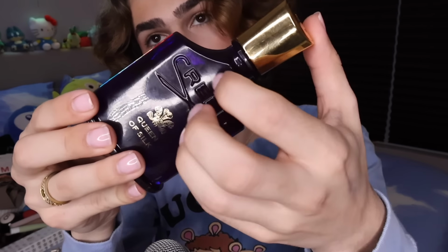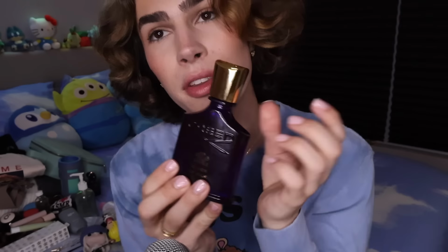Originally I was just wanting to smell this. I was gonna get this cologne that I've purchased before, the Creative Ventus cologne, and I smelled this one and I fell in love because it smells so delicious. It smells like something I've never smelled before. It smells so rich and bougie. It's a little bit floral and musky at the same time, and also kind of smells like the color purple. If you guys go to a department store, definitely try this out.